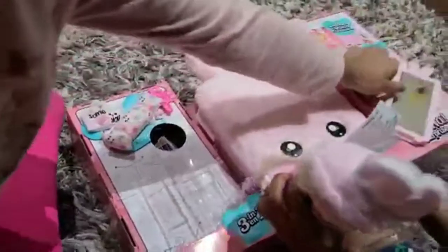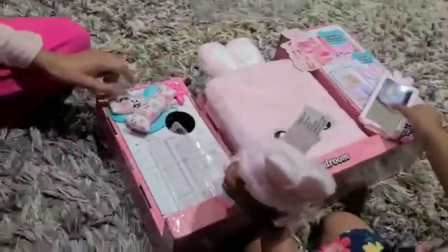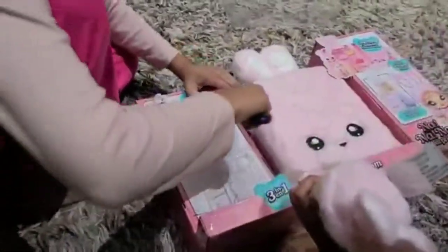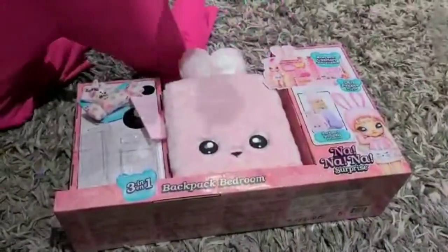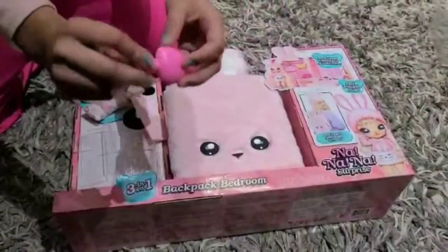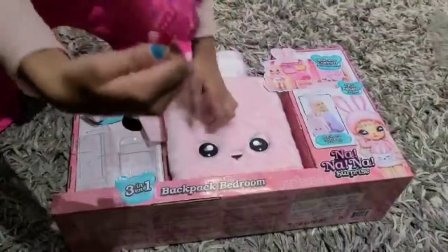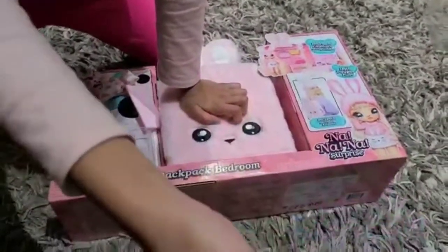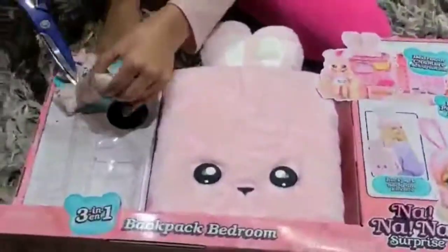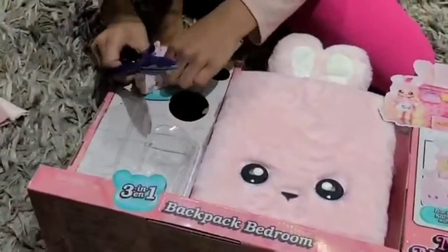You got hair. Okay, next we got the brush. The whole set is pink, but not really. But here is the brush. Isn't it cute? It's like a cute bunny brush. This is the back. Let me just open that, and take it out like that.